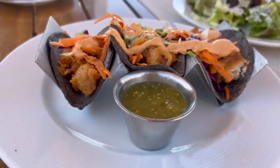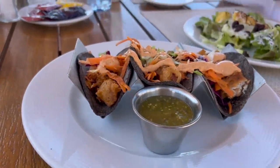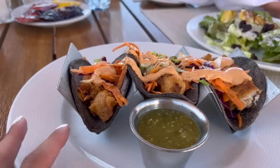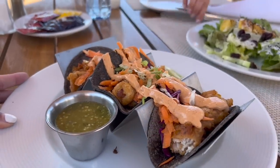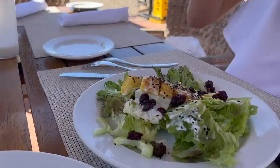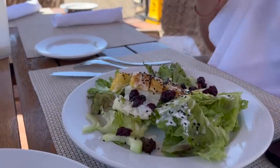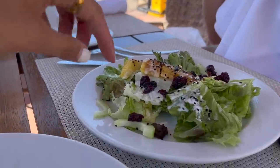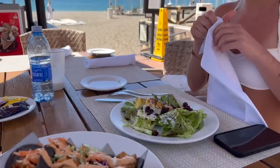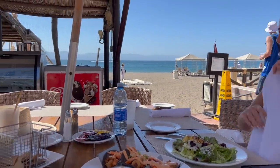Okay, I got fish tacos, which were mahi-mahi, and I asked him if it was blackened, and he said no, so I almost didn't get it, and I'm glad that I still got it, because it's actually tempura, and I love tempura mahi. And then Allie is starting with the tropical salad. It's pineapple, coconut dressing, cucumbers, cranberries or blueberries? Cranberries. And my hot dog's on the way. My hot dog's coming.